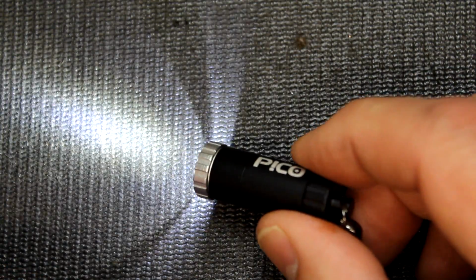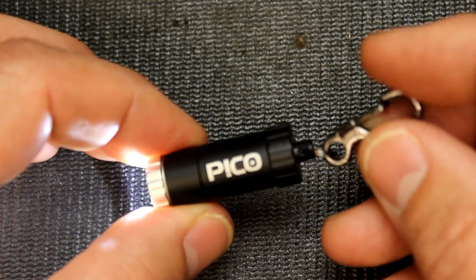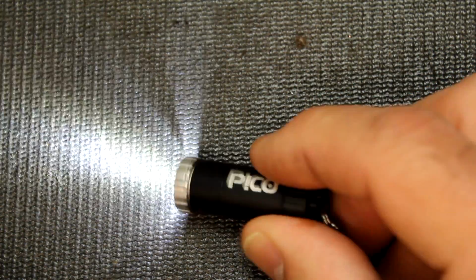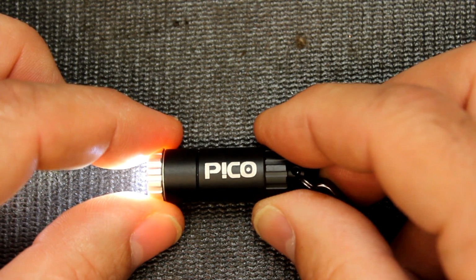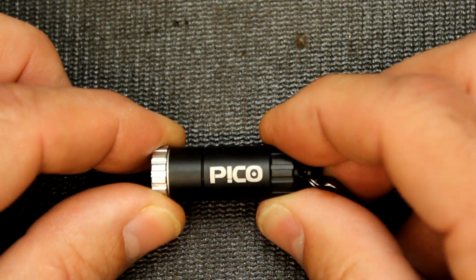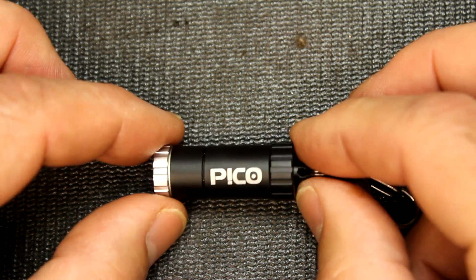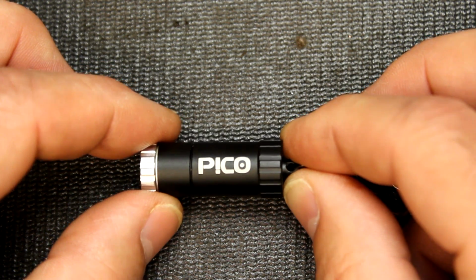It's 10 lumens. It'll go for 15 hours. So, you know, it's something that you can just put on a zipper. You can put it, of course, on your keychain. You can put it in a number of different places to have available light in just a second. Now, it is rated IPX4, which means that it's weather resistant and water resistant, but it's not necessarily waterproof. You'll have to really get it wet for it to have any effect on it.